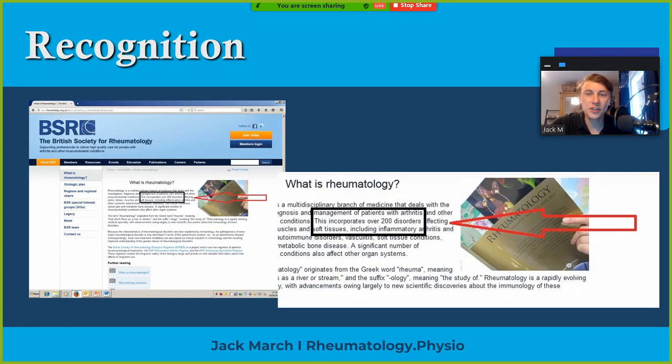So just quickly, we'll do a quick overview of rheumatology. And rheumatology as a branch of medicine is incredibly complicated. There's well over 200 disorders affecting muscles, soft tissues, bones, joints, ligaments, tendons, you name it. And they all blend into this overlapping mess of conditions.